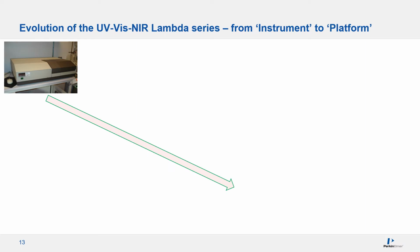So the high-performance Lambda series of instruments have evolved considerably over the last 40 years. The incorporation of components such as multiple diffraction gratings, appropriate light source, and sensitive PMT and InGaAs detector combinations is a prerequisite for a high-performance instrument. In addition, however, the evolution of the series from instrument to modular platform has been required to accommodate the various measurement challenges that new technologies and materials are now bringing to the table. Indeed, there's an old saying that comes to mind: if we can measure it, then we can make it.